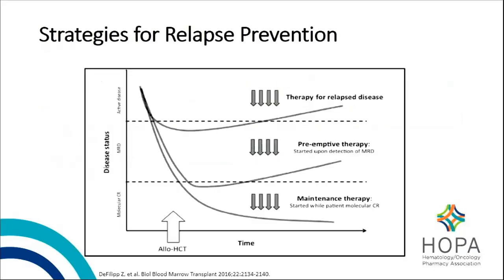And I think this is best described in more of a picture form. One of the strategies for relapse prevention I think is best depicted here, and it's broken down into 3 different areas. So the bottom is your patient in complete remission, and then you can see this patient has some type of MRD or minimal residual disease we can monitor, and then at the top you can see active disease.